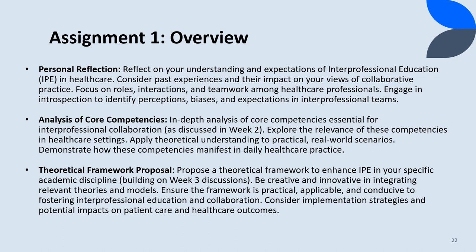When you think about the analysis of the core competencies, it is essentially what we talked about this week in part of this presentation. When we move on to the sources, you can definitely draw from 5 books that you have access to in your library. And then thinking about the theoretical framework, that's going to be the discussion for week 3, and we'll definitely be able to draw from the theories and models we're going to discuss on Monday.